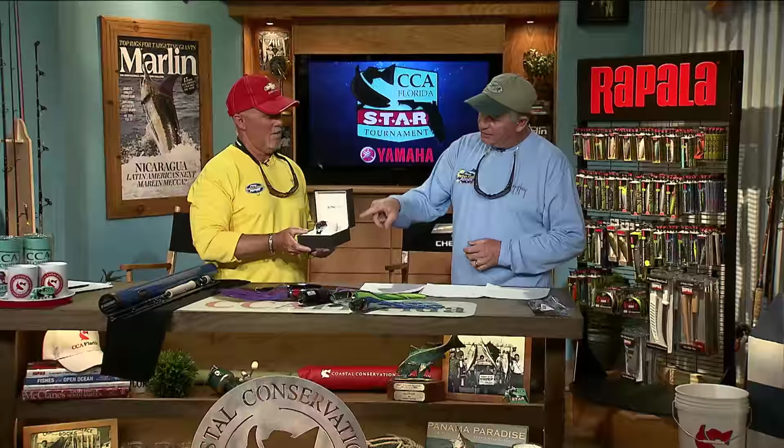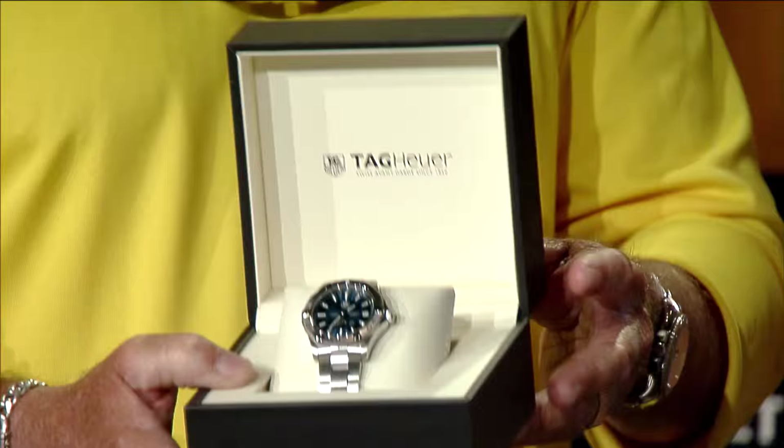It's a beautiful watch. That's the Tag Heuer Aquaracer Blue with the Guy Harvey. It's got a little Guy Harvey thing inside there, and that's perfect for hanging around on the boat or going diving or anything. It's a beautiful watch. Absolutely.